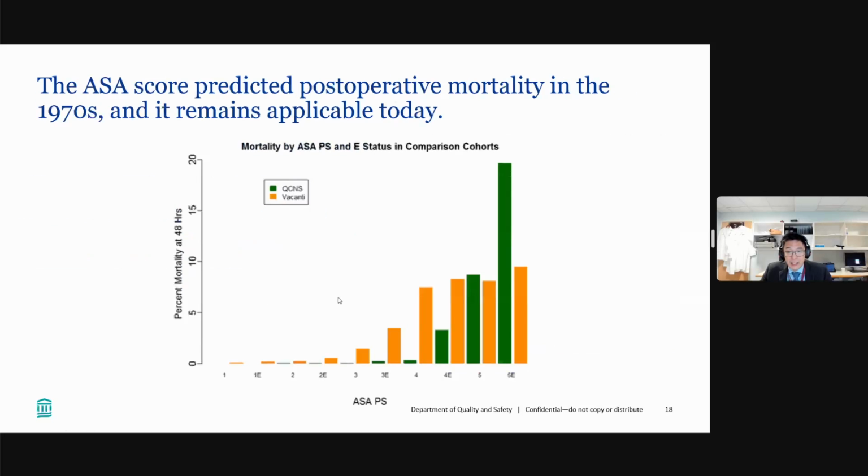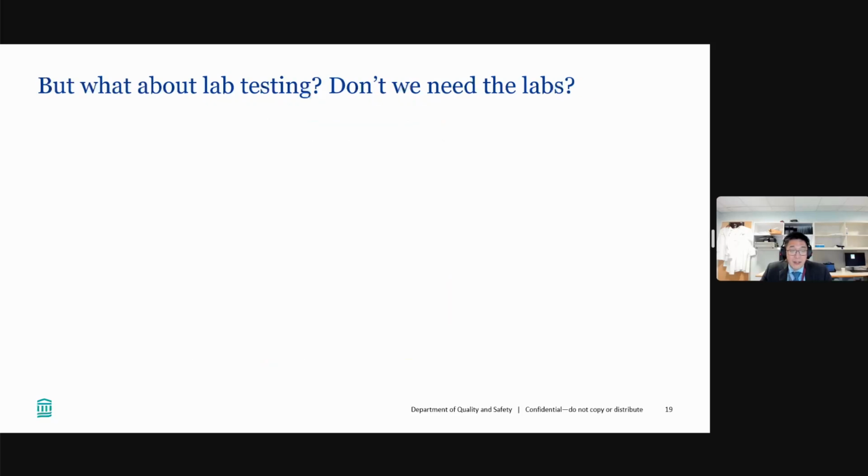And this was validated in cases back from the 1970s. We've been using ASA scores, I think, since the 60s, and it remains applicable today. In the green are more contemporary patients and ASA scores, and the orange is also mortality rates with different ASA scores. What we found is that back then there was more of a gradation in the mortality rates between higher ASA scores, but nowadays you only see appreciable mortality when you get to ASA 4 and 5. So keep using the ASA score. When the anesthesia team says that the ASA score is 5, that should make your ears tickle a bit.